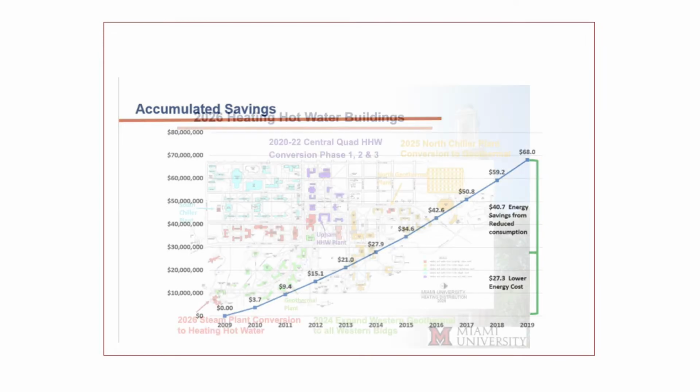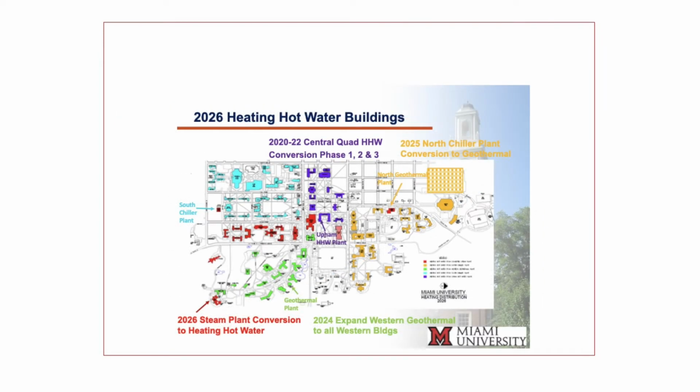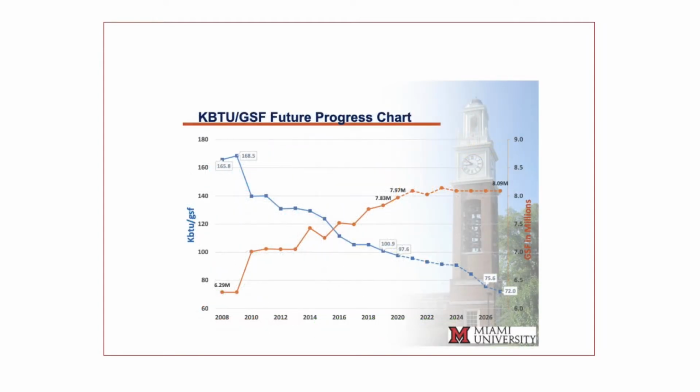So the end of our current utility master plan calls for a conversion of one of our plants to geothermal. So the yellow buildings, we've got more yellow buildings on the map now. Those buildings will be served from that plant with geothermal. And in the middle, we've replaced some of the red buildings with purple buildings, which is a project that will start next summer for the next 2 years, converting buildings to heating hot water off the steam. So reducing the number of red buildings on our campus. So this is projecting out for the end after that conversion.